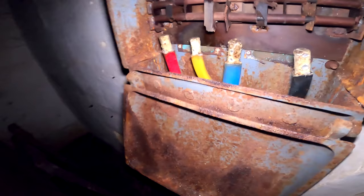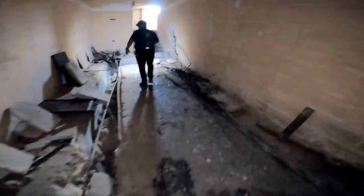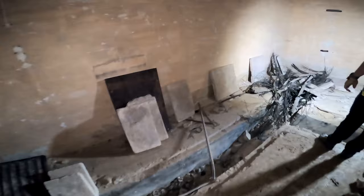Look how big the cables are here, up here. They are like 1 inch. And if you go inside, there's more rooms. They cut the cables and used to strip them to steal and sell the copper.